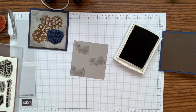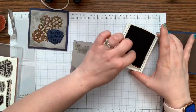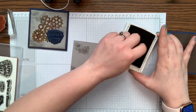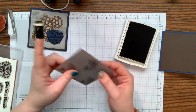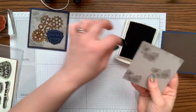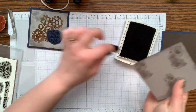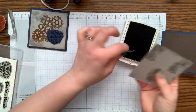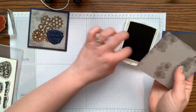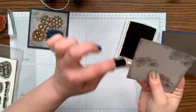I also took a sponge dauber. You guys, sponge daubers are our friends. These little guys are awesome for all that shading and everything. So you take the sponge dauber and you just sponge up the edges so it looks even more grungy. We don't want it to have clean lines. We want it to be greasy, oily, like we just finished changing the oil in an old Mustang. We got oil under our nails.